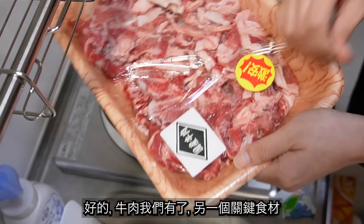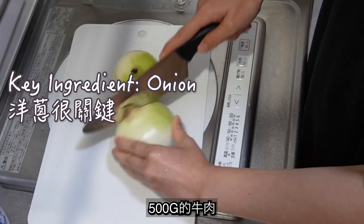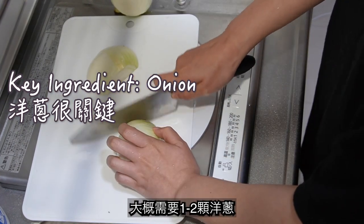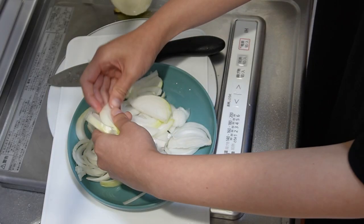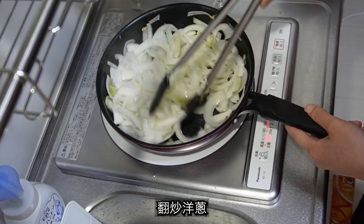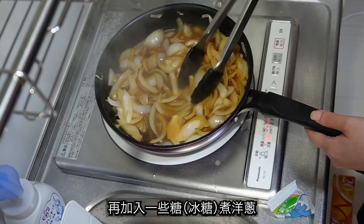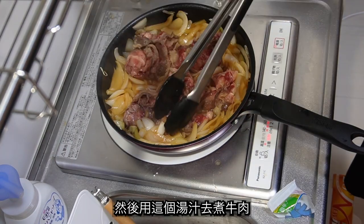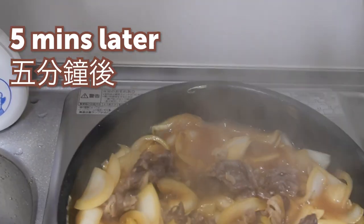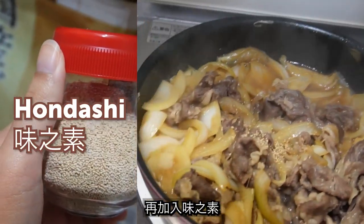Okay, so I get the beef, and the other key ingredient to make beef bowl is the onion. For 500 gram beef, you probably need like 1 to 2 onions. Stir fry the onion and soy, mirin as always, cooking wine and some sugar to boil the onion, then we boil the beef with this cooked sauce. A few moments later. An alternative MSG, hondashi.